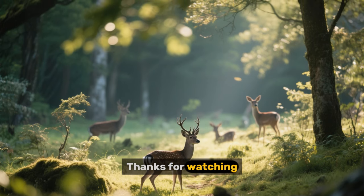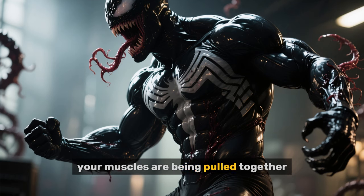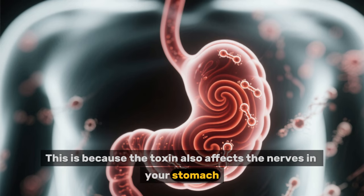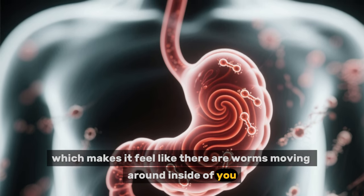It causes your muscles to contract, and it makes you feel like your muscles are being pulled together. You might also feel sick and throw up. This is because the toxin also affects the nerves in your stomach, which makes it feel like there are worms moving around inside of you.